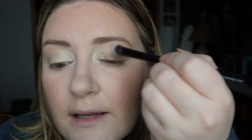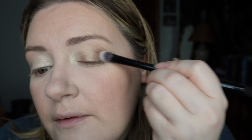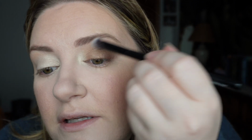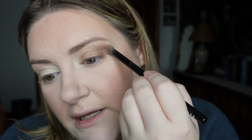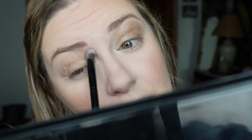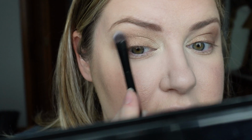I'm just gonna brush that all over the lid minus that inner corner. See, this is where I need to play more, because that's turning out very pretty. And I am just gonna bring that up into the crease, because I'm not against a shimmery shade in the crease. Okay, wait, am I having fun? Am I flexing creativity skills? Yeah, that's pretty.